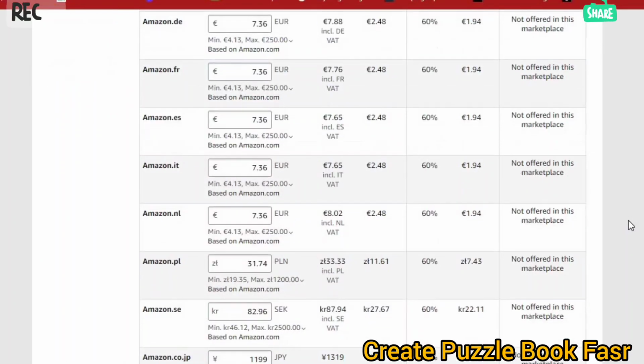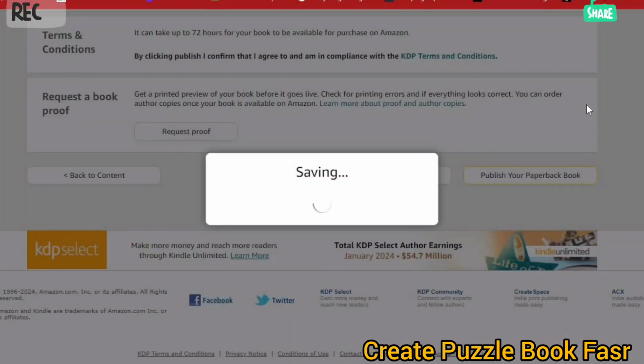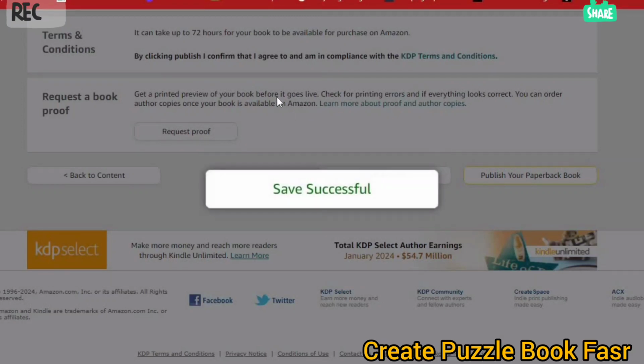So that's it for this page. Just scroll down and then click publish my paperback. In the next 48 hours, or 72 hours, that Amazon usually takes, they're going to accept the book and the book is going to be live online. It's going to be saved successfully, and you're going to see this right now.